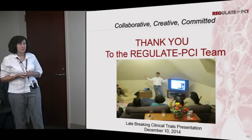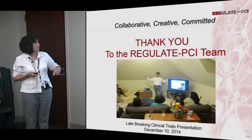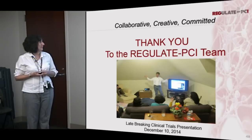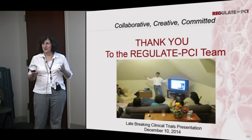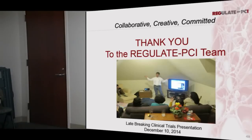So the key things we felt like that sort of defined our team were they were collaborative, creative, and committed, and I think that's the reason that we were able to do even what we did in a small point of time. And this is a picture of John. We had late-breaking clinical trials at John's house after the database was locked, and so it was really fun. We got to ask questions and make sure the whole team knew what happened with the trial. So I think Tom is next, and he's going to talk about the results.